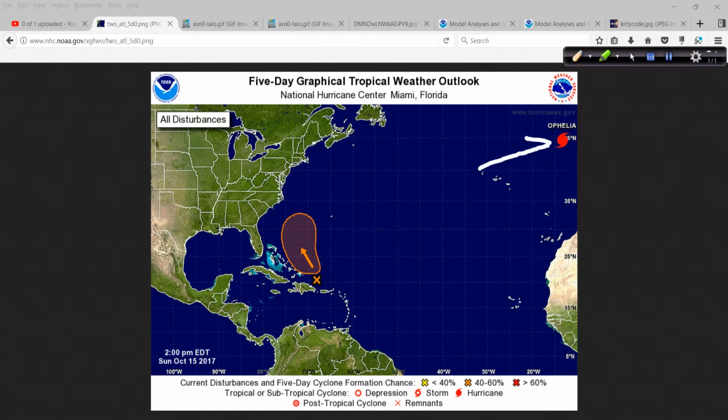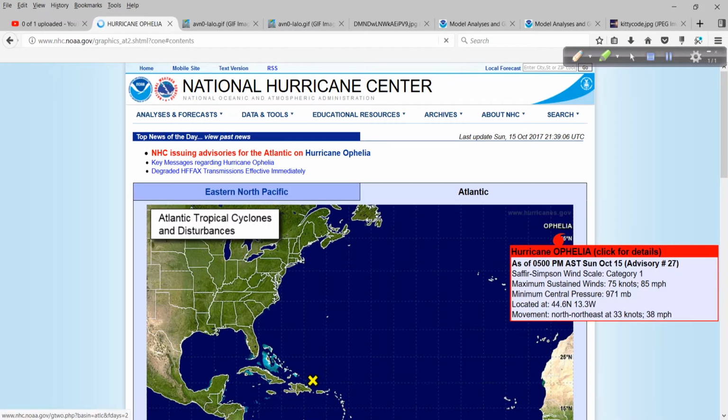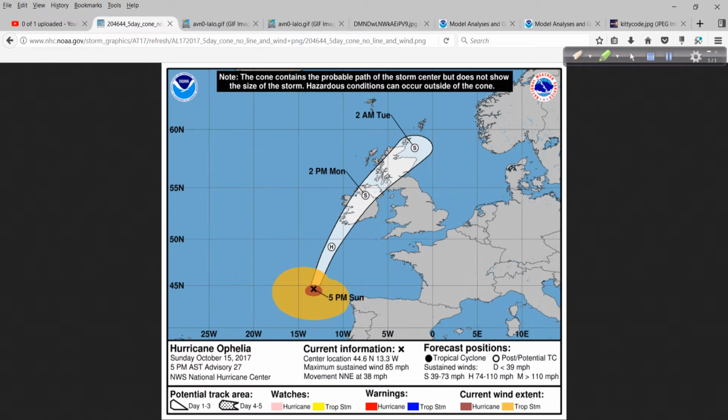Then draw your attention over here to Ophelia, coming off the right-hand side of the map, literally getting ready to exit the tracking map. That's rare, and even more rare is where this is headed, eventually Ireland and the northwest portion of the United Kingdom, maybe Scotland getting in on the action up here, crossing over Ireland tomorrow with possible hurricane conditions, but it won't be a hurricane textbook-wise. Hurricane force winds, probable. Marine conditions at the coastline, storm surge, high waves, big waves, breaking up the rocks, sending some of those boulders airborne.